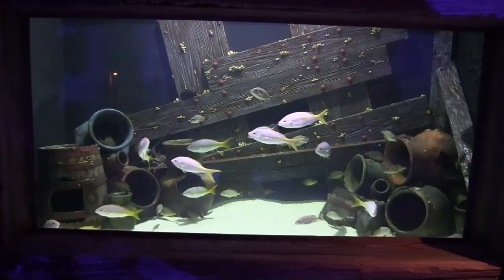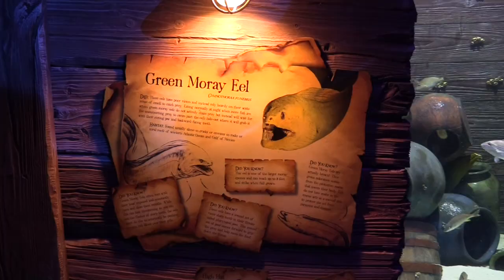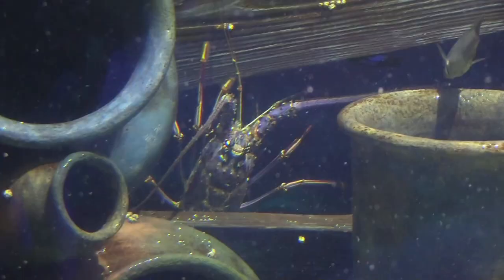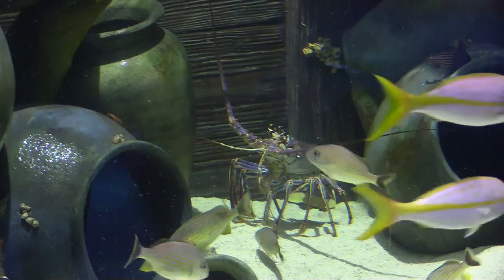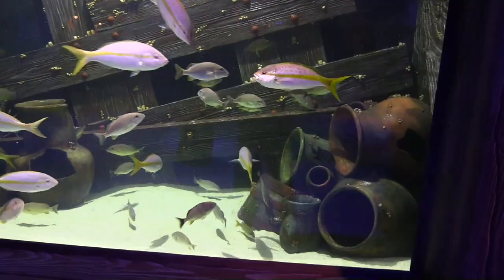All right, got this tank. Another part of it. You can see some green moray eel, and Caribbean spiny lobster. Some of the Caribbean spiny lobsters. We got another big Caribbean spiny lobster. Of course, the fish.